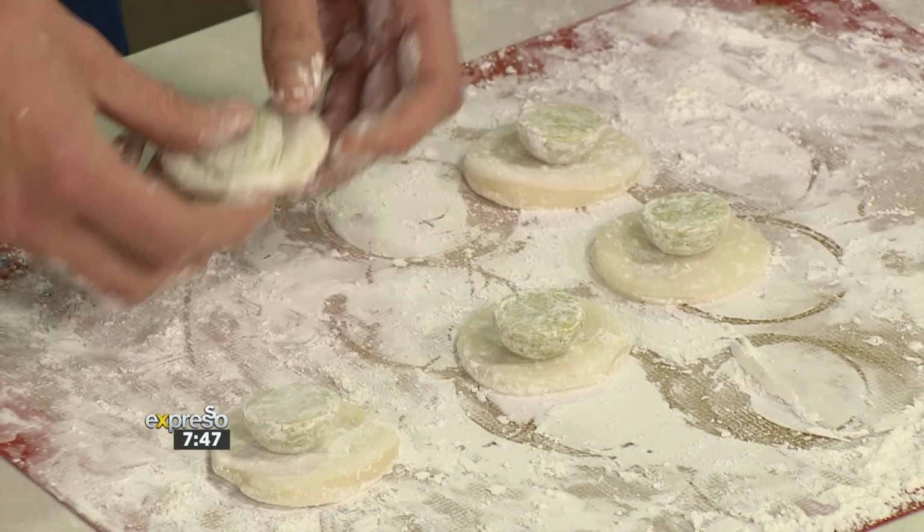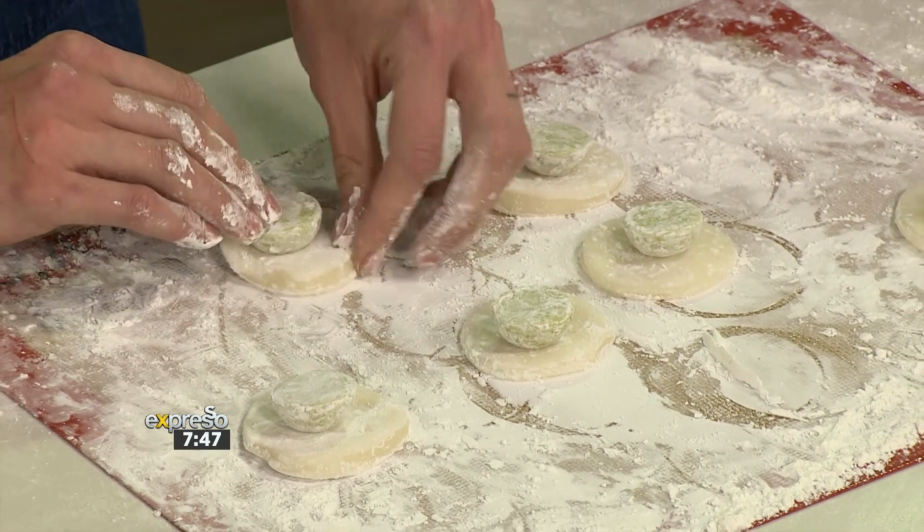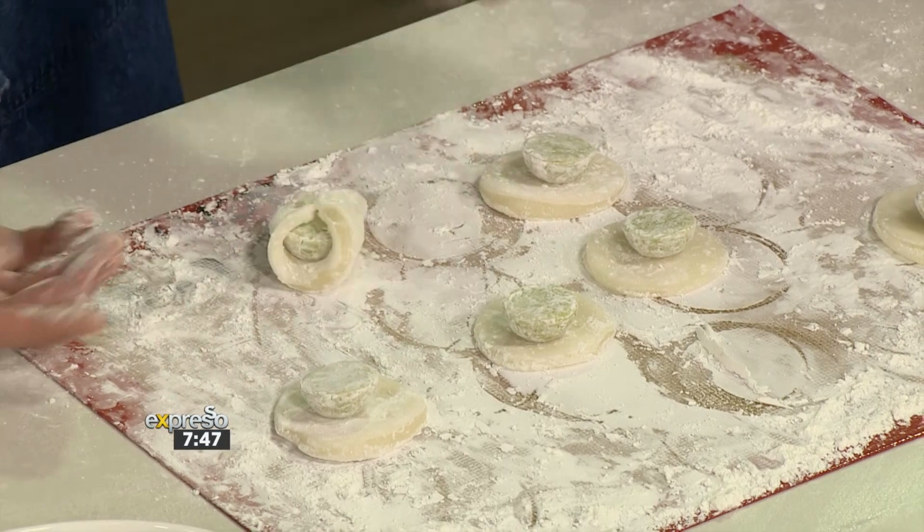We love that. All right, so now we're going to fold the filling inside of the mochi. So I bring the two sides together and I pinch. It sort of sticks together. It's very sticky.